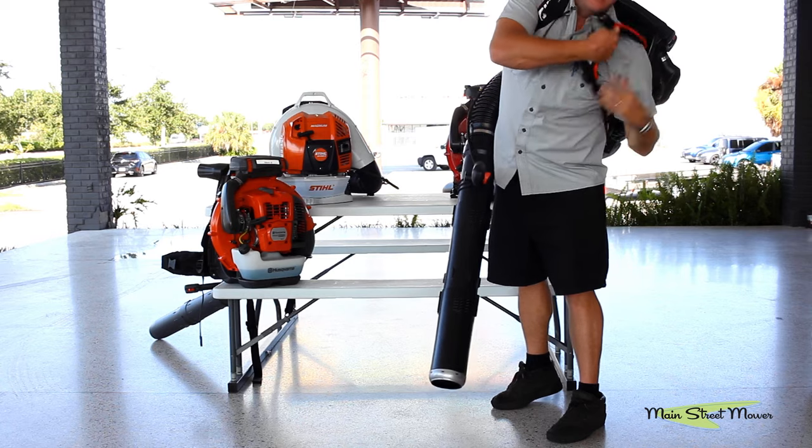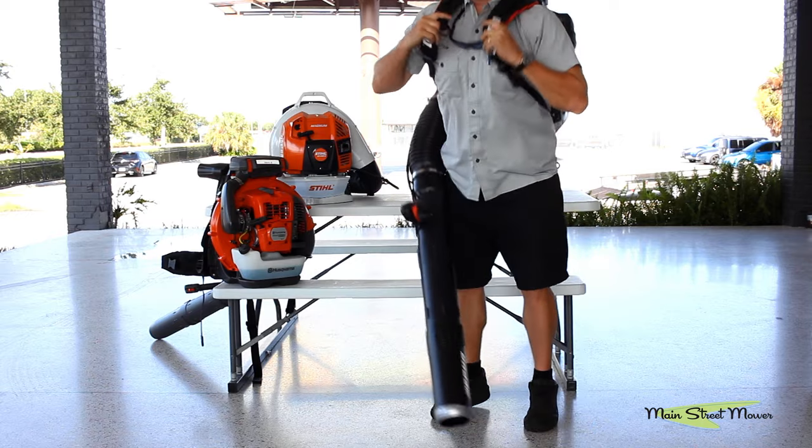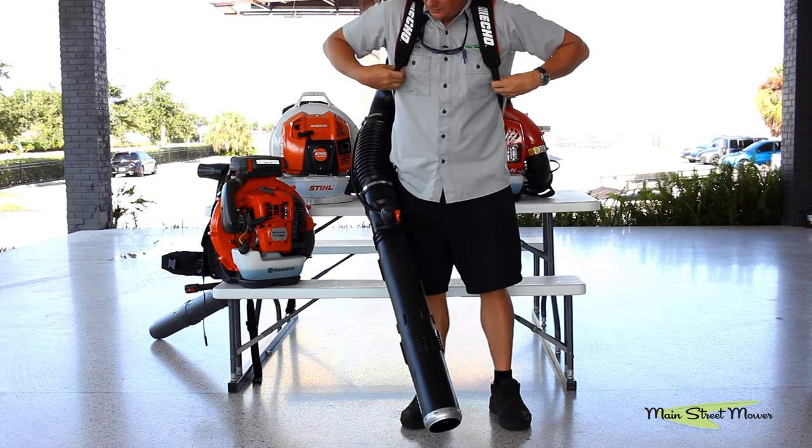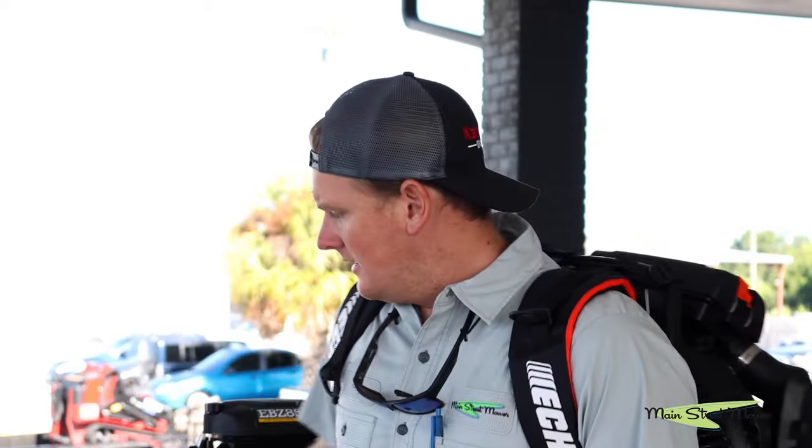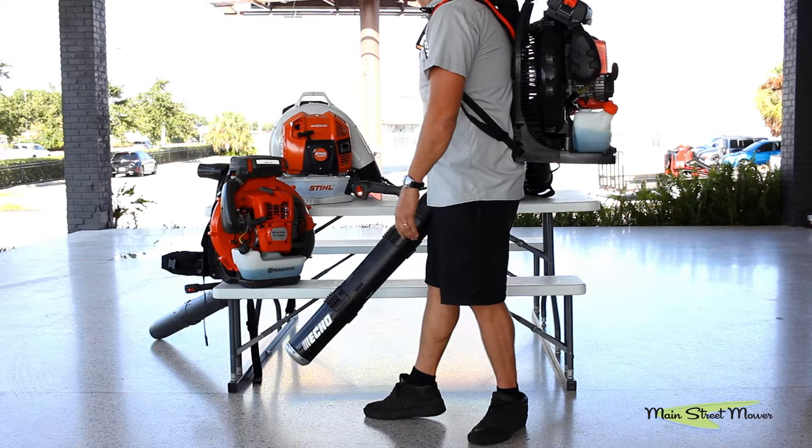Once I get it on, then I like to tighten everything up. This is just for the initial fit. You know, obviously once you've been blowing with your machine for a while. Just initial reaction, it's a more comfortable strap situation than the Redmax. But that top back strap, I like that you can adjust how wide the straps are in the back. I thought that was gonna feel weird on your neck or something, but I don't notice it at all.